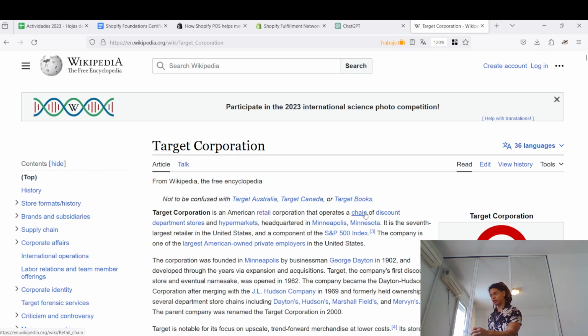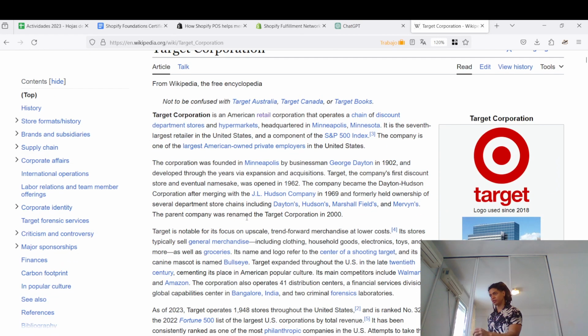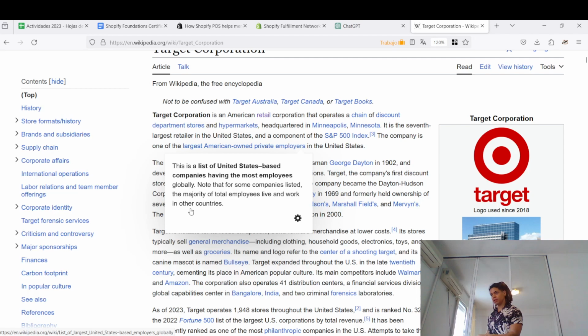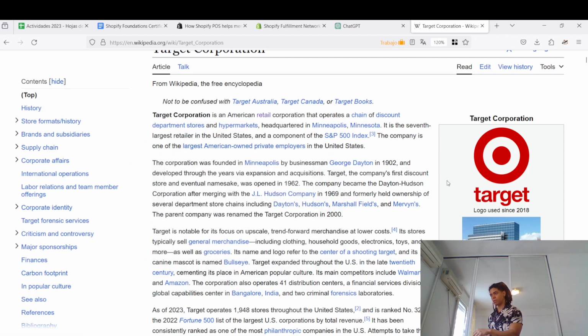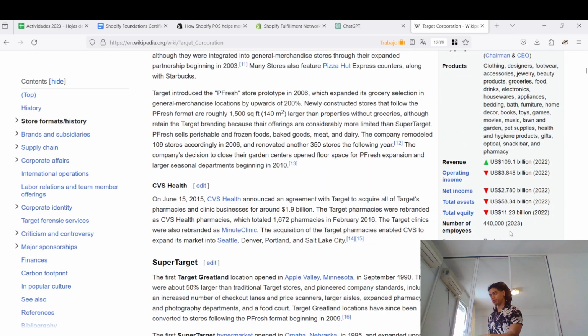The chain operates a chain of discount department stores. It's the 17th largest retailer in the United States. The company is one of the largest American-owned private employers. Jesus. How many employees monthly?